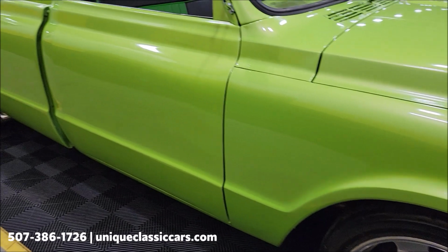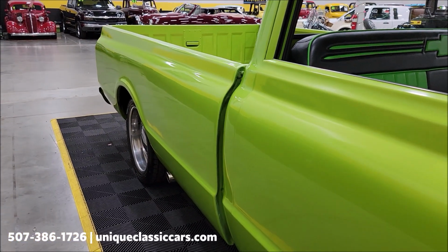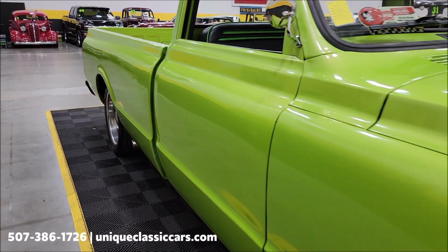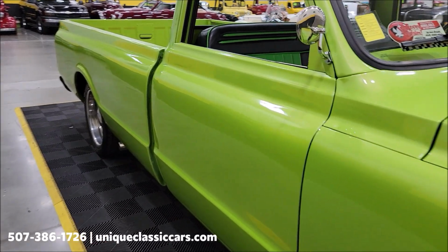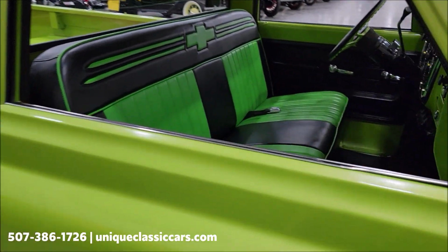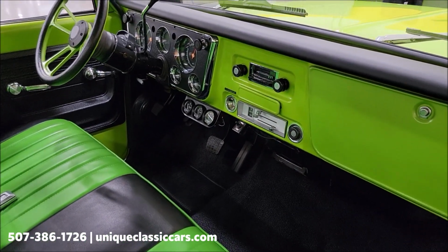American Legend wheels, Nitto tires. That's what this truck's riding on. You can see up and down the length of the passenger side here. Shaved door handles, does have 2 key fobs with poppers. They work fine when we get around to that driver's side, show you how those work.